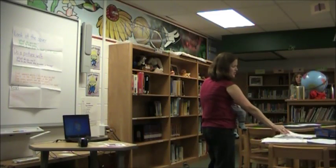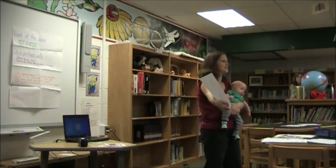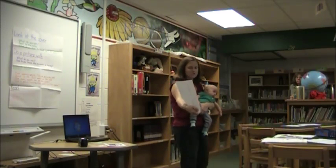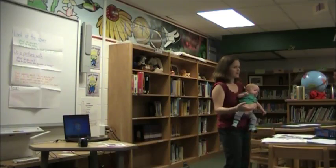And the last thing is questioning. These question cards are from a website called Reading A to Z. If your students are on Raz Kids, if you've seen that, it's the same company. Just some things to think about beyond just retelling the story.